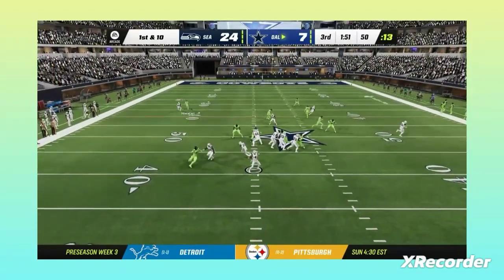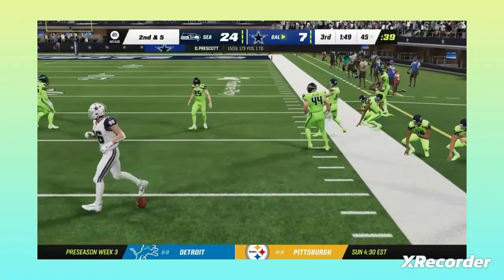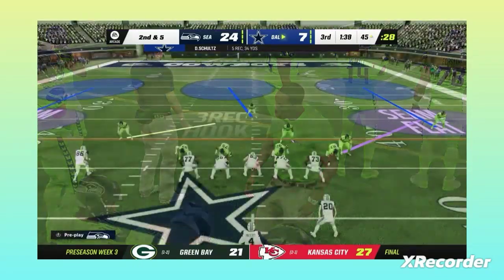Prescott down from the 50. He finds his man, complete. That's Schultz. And he's out of bounds as he gets this down to the 45.